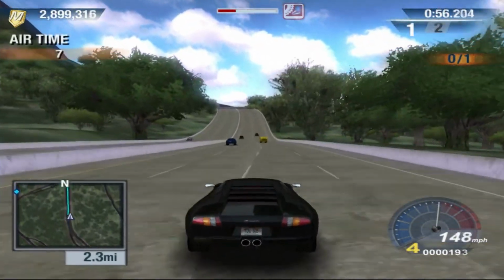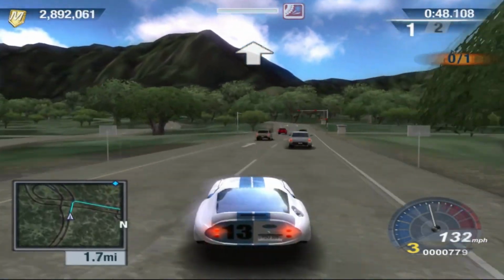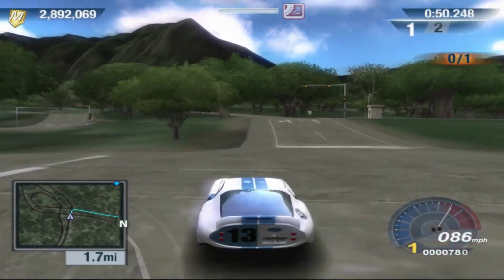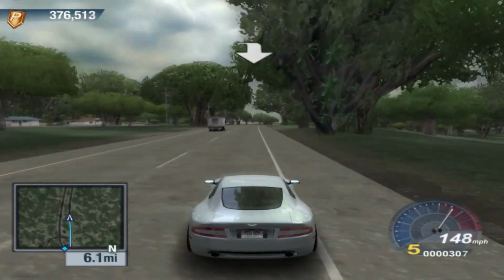The car selection was also solid, with a variety of vehicles to choose from, ranging from sports cars to SUVs. Test Drive Unlimited is a fun and engaging game that provided a satisfying racing experience.